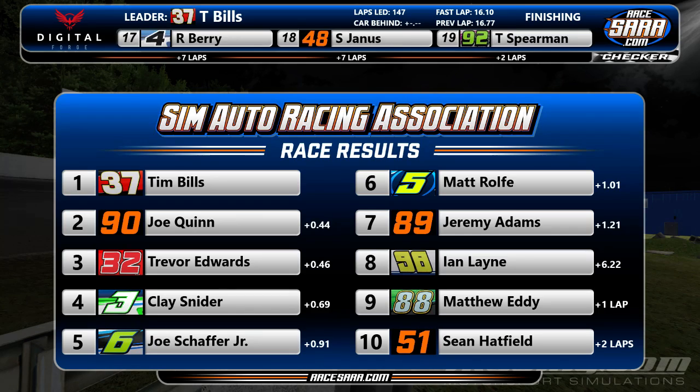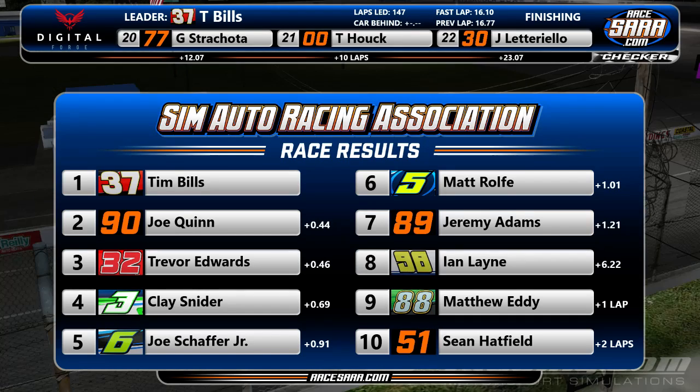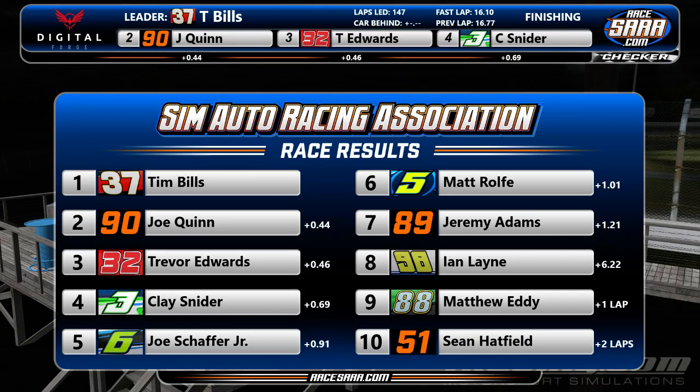Definitely was. You fought your way all the way through this field, every little inch, even through pit strategies. You pick up a second place finish, and I believe about $75, $76 going your way. To congratulate you for your runner-up finish here tonight in the Sim Auto Racing Association Fall Brawl Spectacular Super Late Model Feature Event, Matt Rolfe.